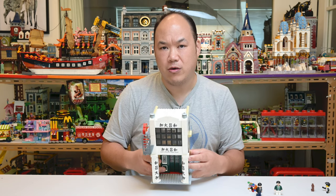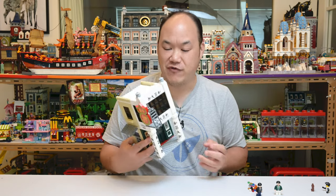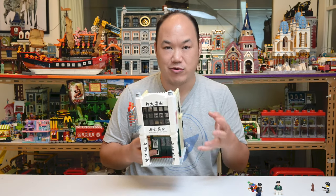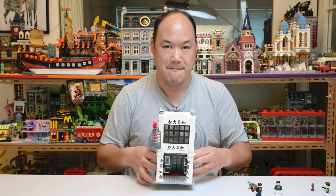The Royal Toys Pawn Shop. It's available. Too small for you? Is it okay? It's not bad. It's just, you know, I hope Royal Toys can expand from this and make a bigger building and start creating some cities for us.